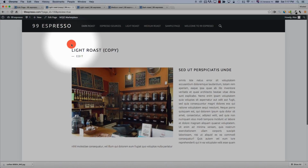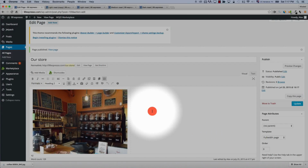The menu doesn't look right. All the new pages are added and it doesn't look like a good menu. So in the next lecture, we're going to edit our menu.